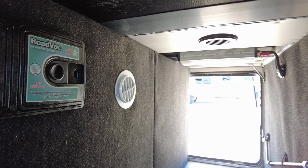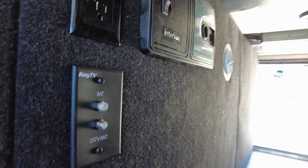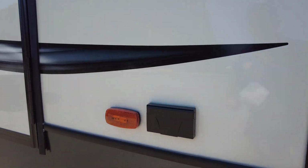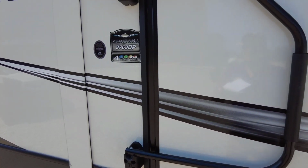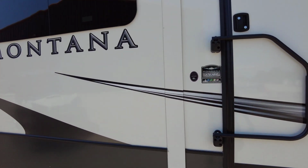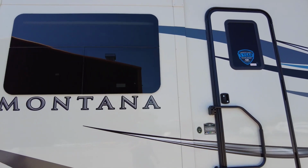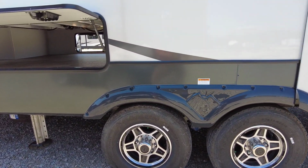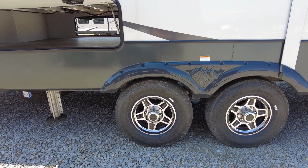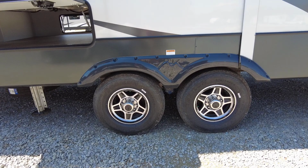You've got a heated duct as well, so this is a heated and enclosed underbelly. Cable TV and satellite outputs to be able to hook up a TV. Slam latch baggage doors. You've got a 110 power source right here. Once again, this is the 3763 BP. It has the industry's best 3-year limited structural warranty through Keystone. Got a nice setup. We've got your Saloon tires, upgraded axles, aluminum rims, and the Lippert Components Road Armor suspension system.